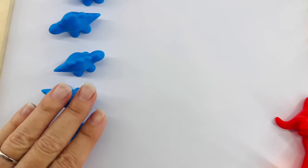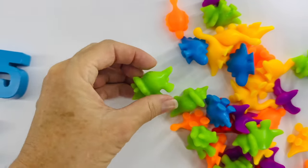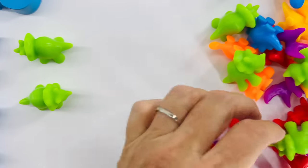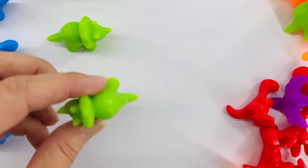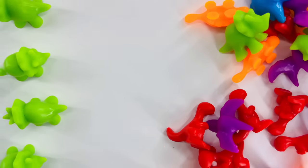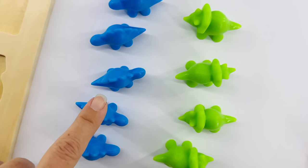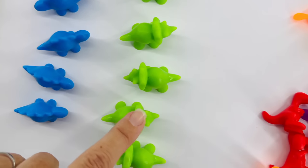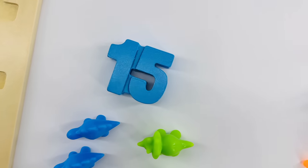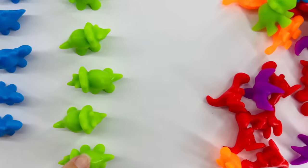Okay. And then I want to count, how about 5 green dinosaurs? 1, 2, 3, 4, and 5. This means 5 blue dinosaurs plus 5 green dinosaurs. Well, that equals 10. We need how many more dinosaurs to make 15? 5 more, right. Why don't we pick the red ones?